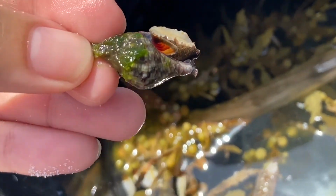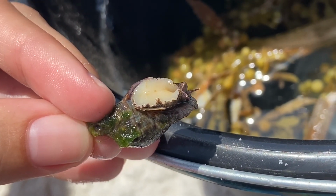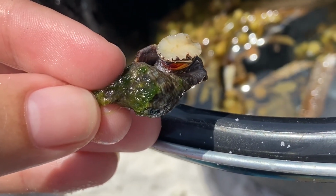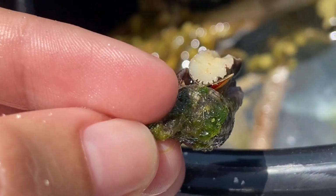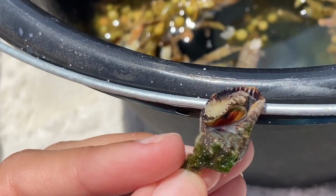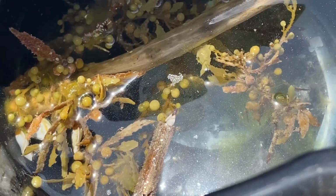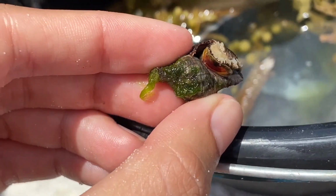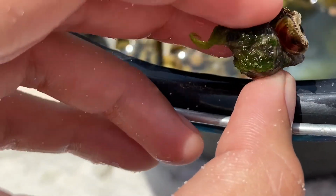So the aperture, or the opening of his shell, is where his body is sticking out of. But as this guy is exposed to the air or dry land like this, these guys are going to want to retreat back into their shell to keep their bodies nice and moist. And as he retreats into his shell, that hard operculum is going to cover that aperture opening to help retain as much moisture inside that snail shell as possible so he doesn't dry out and die. So that's very helpful for these guys. It's also a way that they can protect themselves if they want to draw in all of their squishy parts and just have that structure on the outside protecting them.